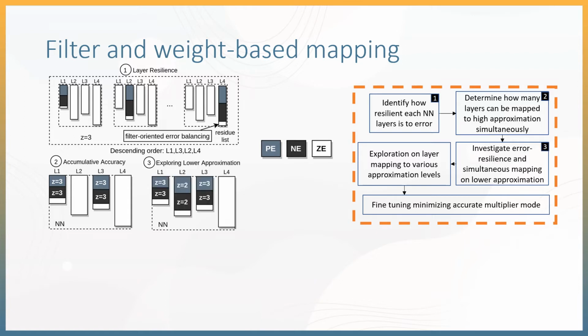At the third step, we repeat steps 1 and 2, but this time we change Z to be equal to 2. And we only apply the steps to the layers that haven't already been mapped to Z equals 3 from the previous 2 steps. Usually, after this step is done, some of the layers of the neural network are mapped to Z equals 3, some to Z equals 2, but some are still entirely mapped to the ZE mode.